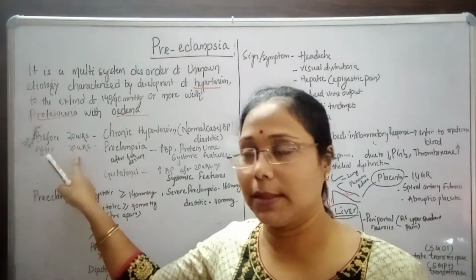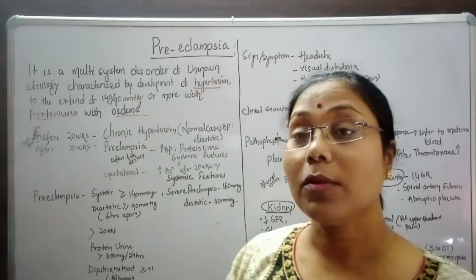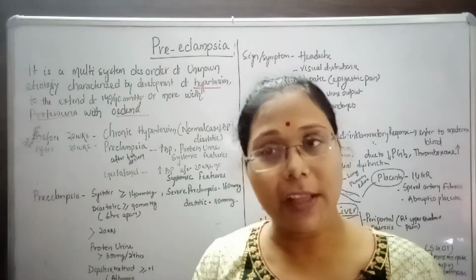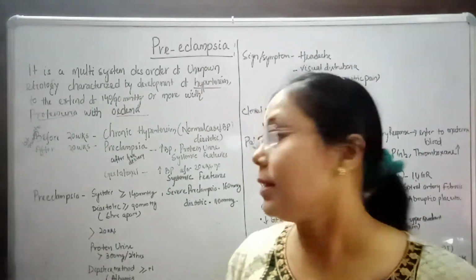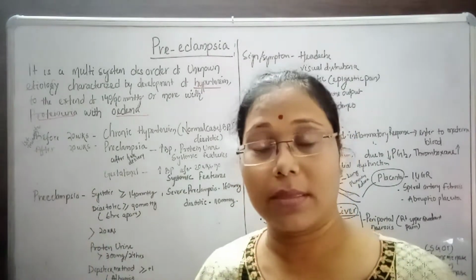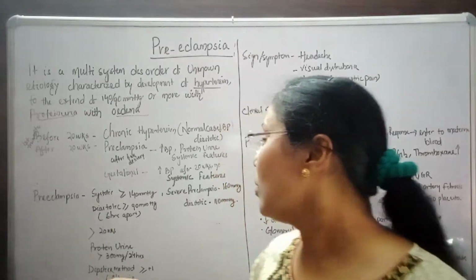And after 20 weeks, why does the blood pressure increase? After 20 weeks, if there is a rise in blood pressure with protein in the urine, associated with systemic features, meaning it affects different organs, mainly the kidney, liver, then the eye, and these are present, that is called systemic features, then it is known as preeclampsia. Sometimes preeclampsia happens after delivery. In the period up to 6 weeks after delivery, there may be a chance of eclampsia or preeclampsia.